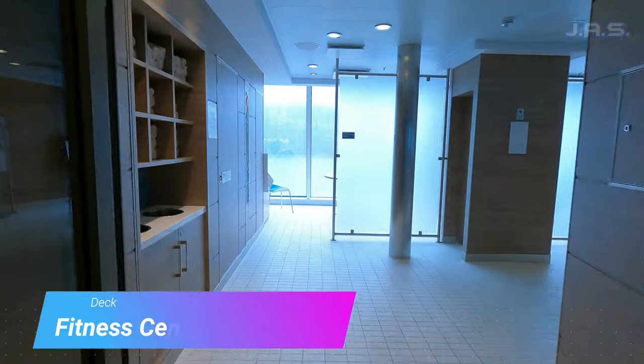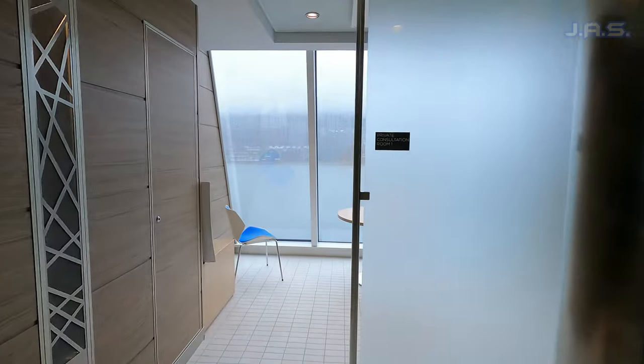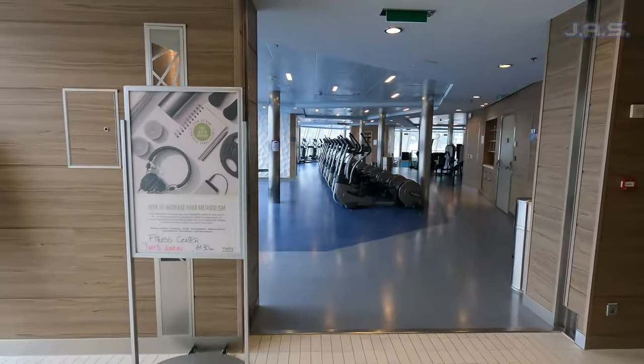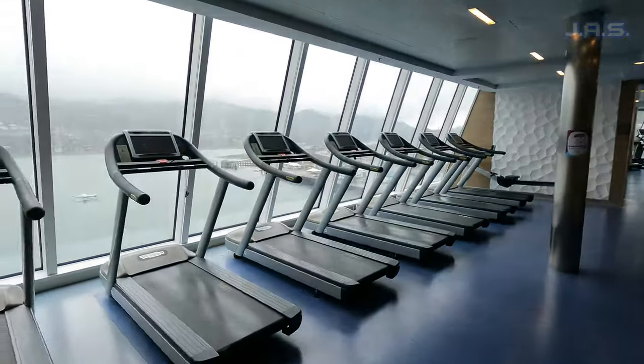Now, one place that wasn't packed, surprisingly, was the fitness center. And it never usually is. It actually was a hard time finding this. I had no idea. It was like the very end of the ship at the top. But this is actually really good. It was a really good size for the size of the ship. Like usual, they always have great views.